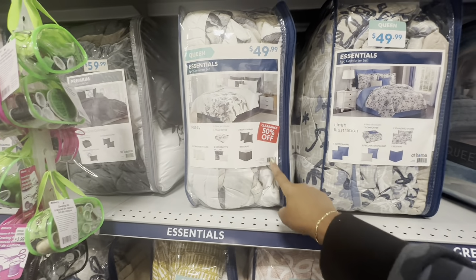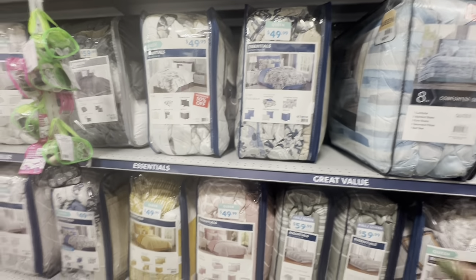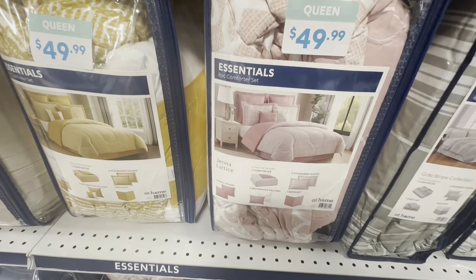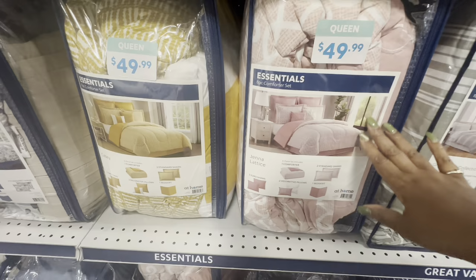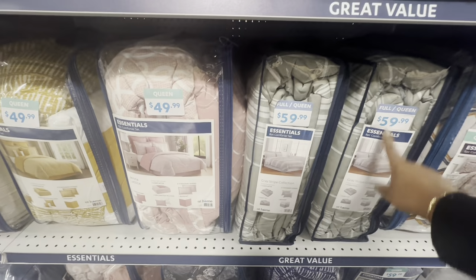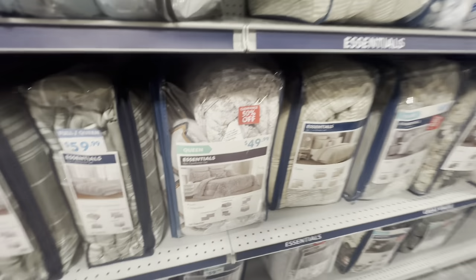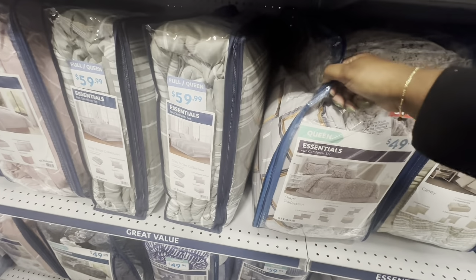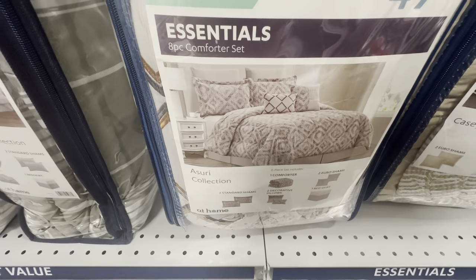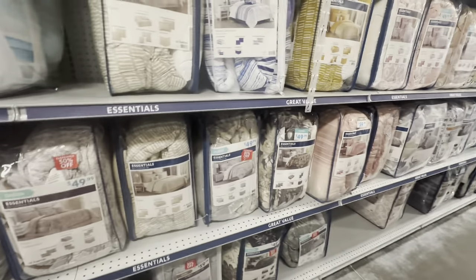This one is 50% off also for that one. And these are queen size. So that's not bad for queen size. And then they have these. They have that pretty rose color pink right here. Then they have this gray, $59.99. This is a full queen. And then they have this one that's 50% off. And this actually comes with the, so these come with a pillow. So like that's the pillow right there that goes with this one. And it's 50% off. So they have some nice comforters.